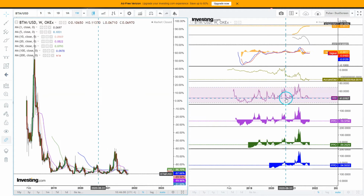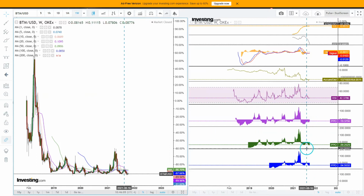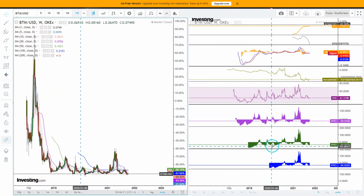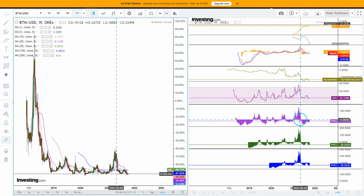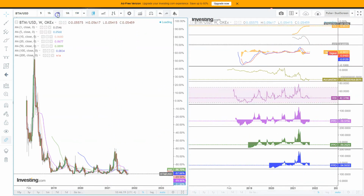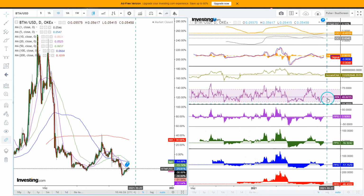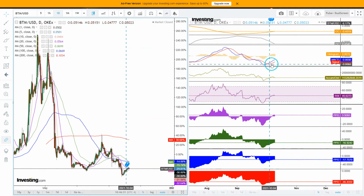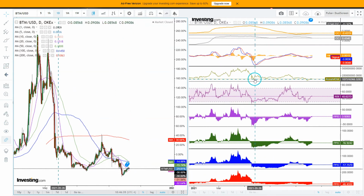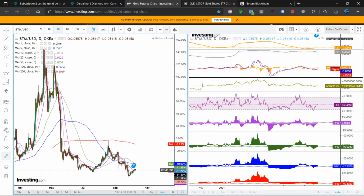Looking here at historical RSI, this is a level that has a tendency to attract buyers. The distance from the green 50-week moving average is at a level that most of the times is bought. Same here with the blue 100-week moving average. When we go here to the daily data points, RSI is back to close to the middle neutral zone. We do have a bit of a buy signal here on the MACD. I think that overall, from a technical perspective, this looks interesting from a bullish perspective.